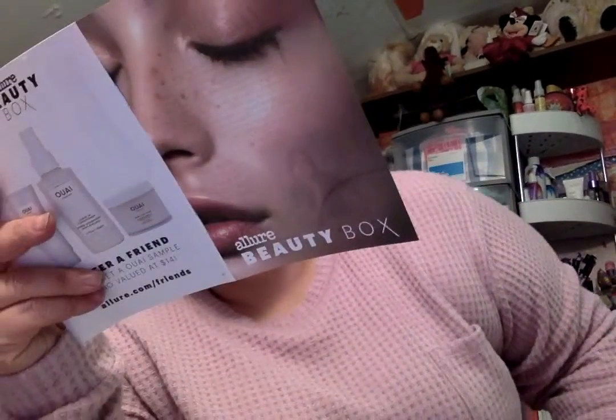So the first thing I have here is Au Naturel. This is a cream multi-stick in the shade Grapefruit. This is the box. So this is full size. A full size. This is $35. And you can use the code Allure19 to get 30% off your order between now and May 31st. So that's not too bad.